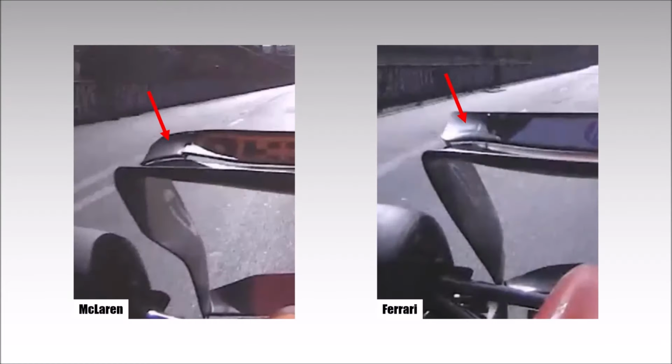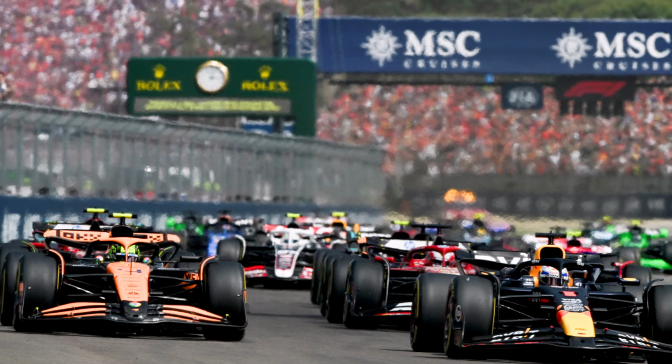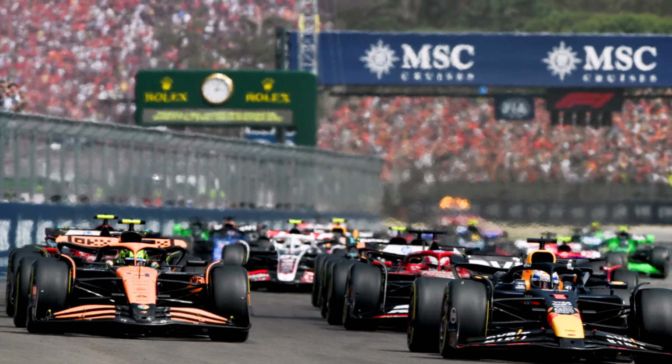So it's a nice example of keeping everything legal but flexing the part of the wing which isn't tested. And the result is a backing off flap on the straights and a larger slot gap which reduces drag on the straights. And in a tight field like we have it now, every little helps.